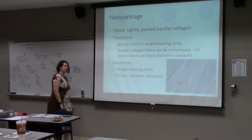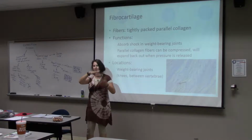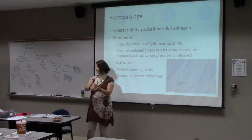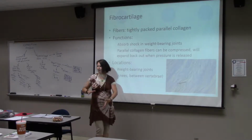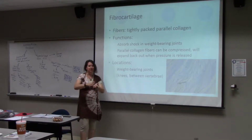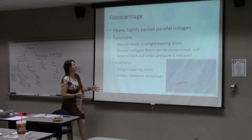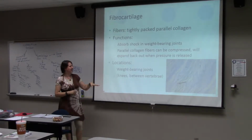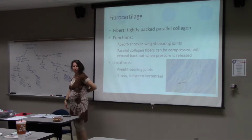If you were to put weight on it, it could squeeze down to absorb some of the vibrations or shock of movement, like when your heel hits the ground, that sends vibrations up through you. The fibrocartilage can absorb it. And then when you lift the weight, it expands back out. So fibrocartilage forms pads in weight-bearing joints like your knees and between vertebrae.